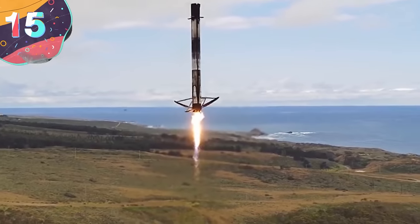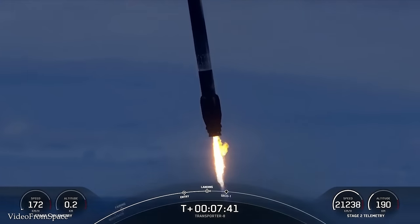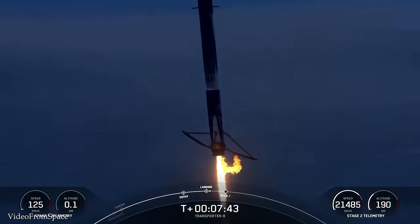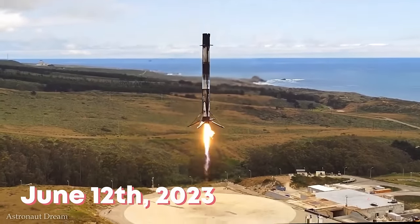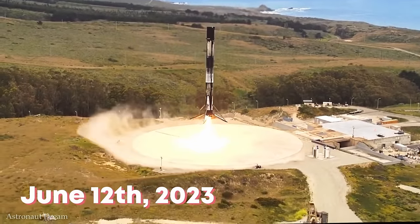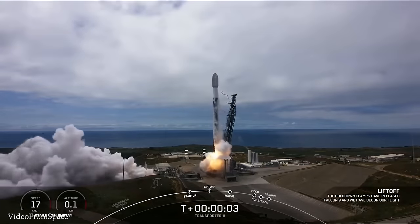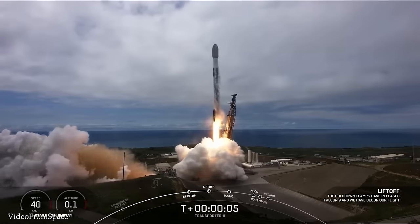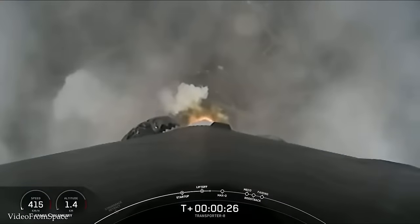Number 15, the 200th landing. SpaceX has now pretty much perfected the reusable rocket technology to such an extent that, amazingly, on June 12, 2023, the company successfully performed its 200th landing. The Transporter 8 mission had taken off from Launch Complex 4 at the Vandenberg Space Force Base in California, with a payload of 72 satellites that were being delivered to orbit.